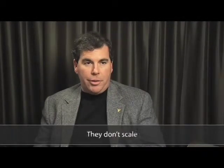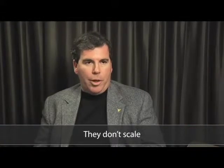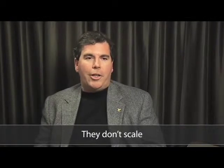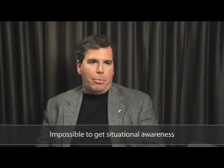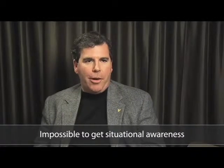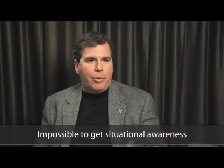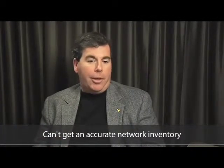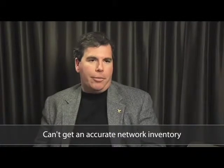But the basic issue has been that these just don't scale. In the large agencies, the SIMs that have been brought in just cannot handle the volume of data that are needed to really give a situational awareness type view of the network. And that's been the issue up till now. A lot of good things are going on. A lot of firewalls have been implemented well, but it's not really able to give an accurate inventory of the network and what's going on on a daily basis.